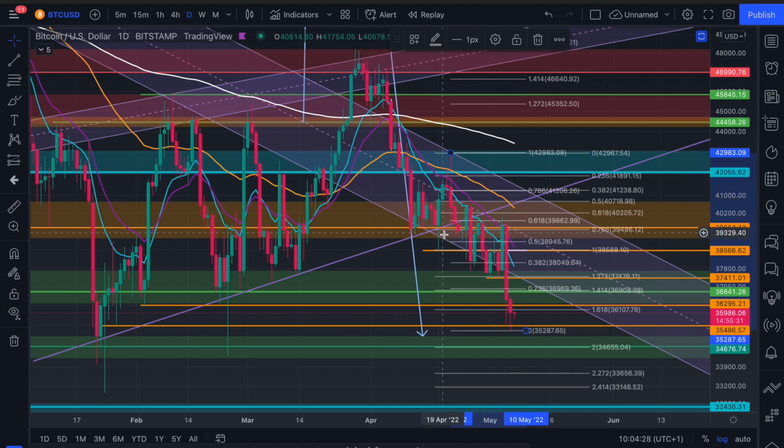That's what wicks usually signal, lows and highs. Look, you come up, there's a wick there, you come down, you come up, there's a wick there. So yeah, they do signal the tops and the bottoms of moves. Bottoms, tops, bottom, top. So we do have some wicks at the bottom right now.